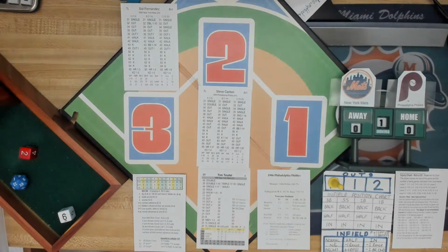Here's the second baseman, Tim Tuffle. He was at second for this game. Bleacher Bums Gaming joins us here at Veterans Stadium, as well as Dave Little. Yeah, I know there, Anthony.